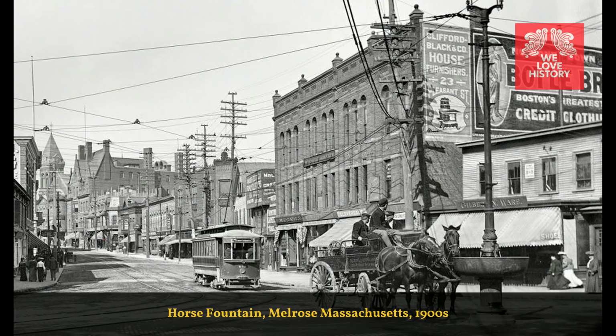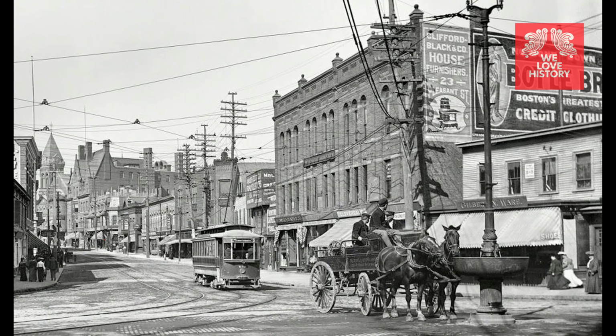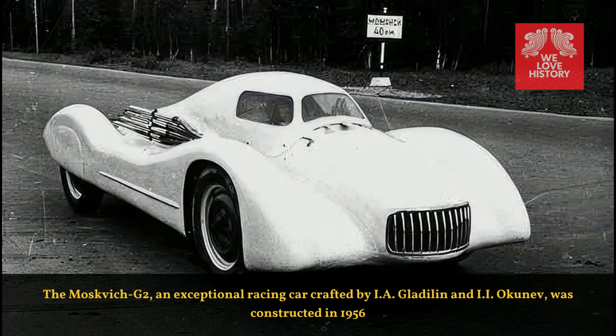Here's a cool old photo. It's of the Horse Fountain in Melrose, Massachusetts, sometime in the 1900s. This photo shows the Moskvich G2, a really exceptional racing car. It was built way back in 1956 by I.A. Gladilin and I.I. Okunev.